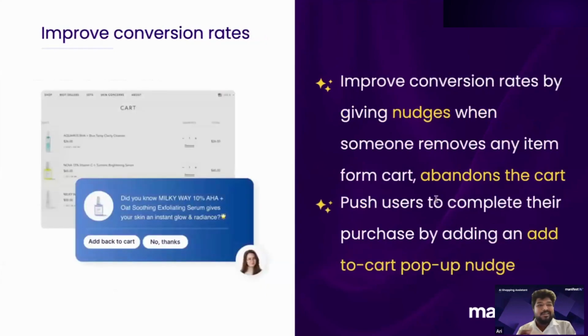So the next important piece is about improving the conversion rate. Again, we do that via the nudges. Let's say a visitor comes to the site, he likes a product, he adds it, but then he removes it or abandons the cart. The AI is smart enough to understand if a particular visitor is going through a particular session, if he's looking for a particular product, it understands the intent and suggests a product based on that session. So this is how we get that traction back to the visitor, and that's how we are helping customers improve the conversion rate.